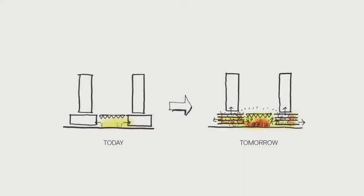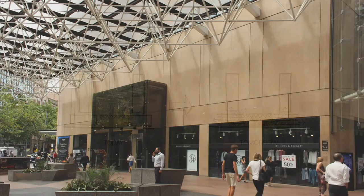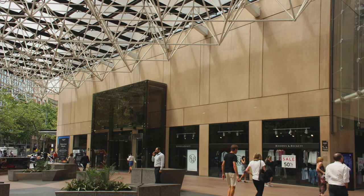So our concept was simple, really, to look at the base of the building. How can we make an introverted scheme an extroverted scheme? How do we carve out? How do we open up? How do we break through and bring visual transparency inside and out through the building? To move from something like this.